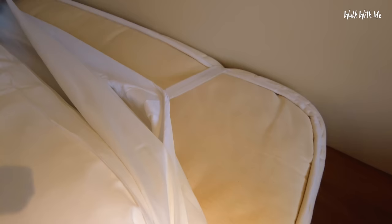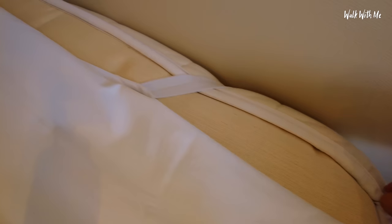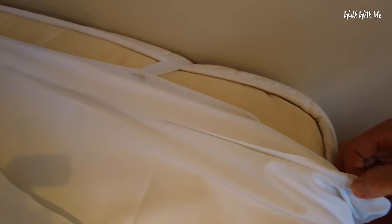I mean, there's not much covering on the mattress. And dare I look? I'll have to inspect that later, but... Oh, I hate that when, look at that, the sheet doesn't even fold over. You've got the bare mattress.